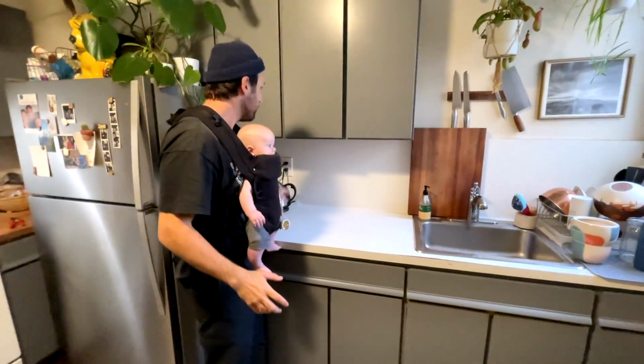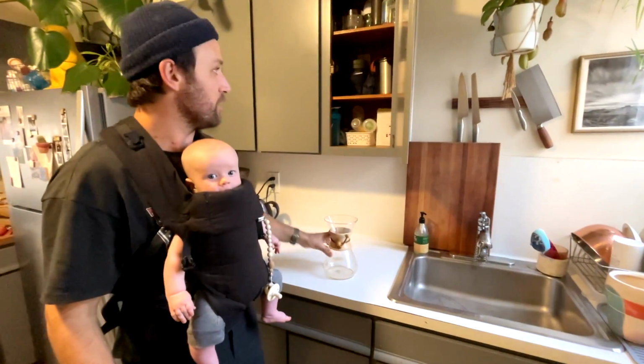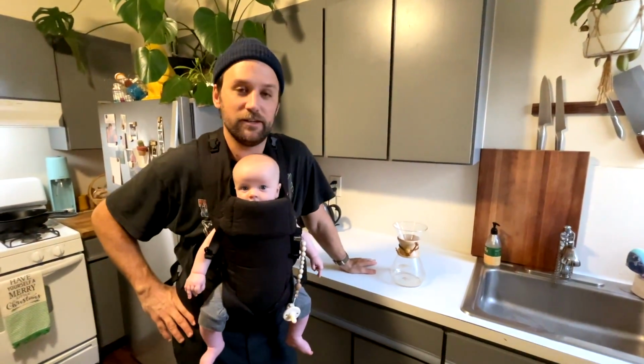Every morning I wake up and I make coffee out of a Chemex because I'm a hipster. Yeah, but this is the kitchen, you know?